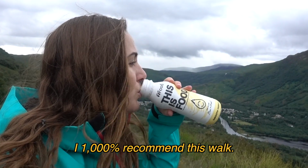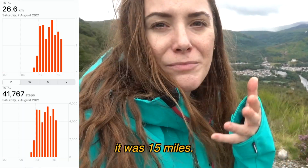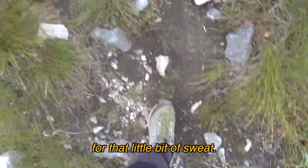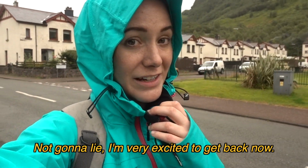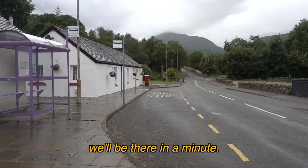I 1000% recommend this walk. It was wonderful. Yes, it's pretty long, it's 15 miles, but the views more than make up for that little bit of sweat. I'm not gonna lie, I'm very excited to get back now. It's literally right around this corner. We'll be there in a minute.